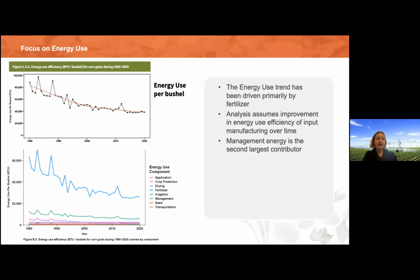That upper figure shows that trend of improvement in the energy use efficiency in corn over the past 40 or so years. And then if we look at the lower portion, it breaks down the components of that energy use. And we can see that the lighter blue line on the top is the largest contributor, and again, that is fertilizer.